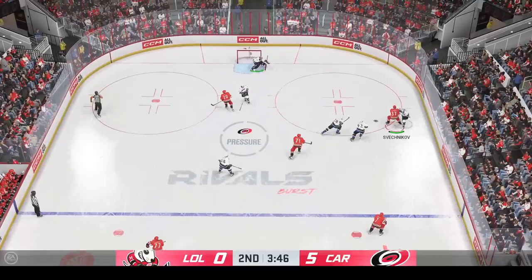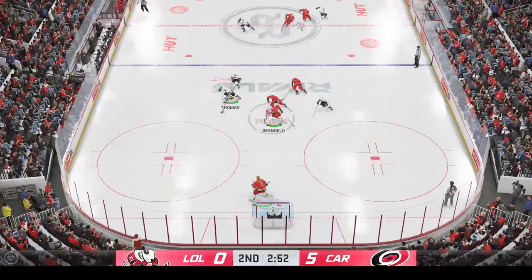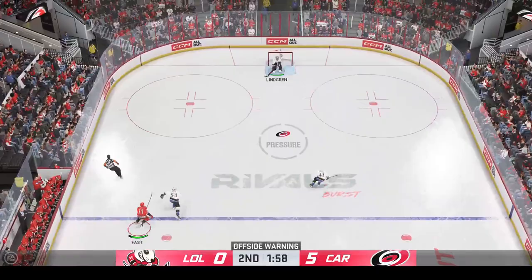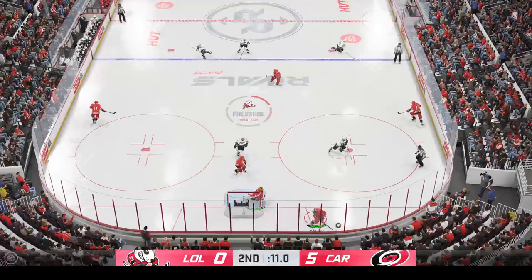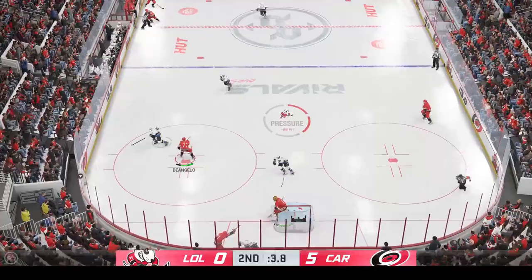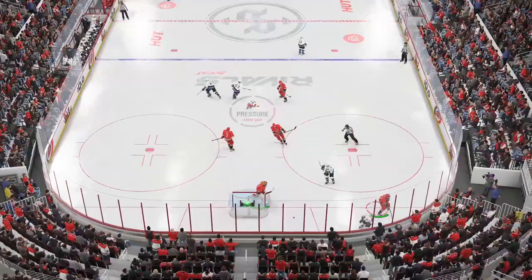Slides it quickly to Thomas. Centering feed! And that goes off a stick. Passes it to Sabinajad. Moves it around along the half wall. Here's a chance! Oh, and he just got enough of that one to keep it out! Carolina's got a hold of the puck. Big save right at the end!